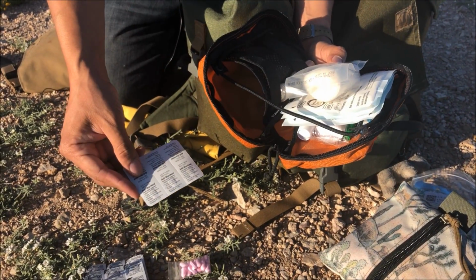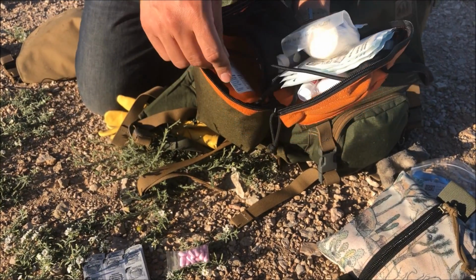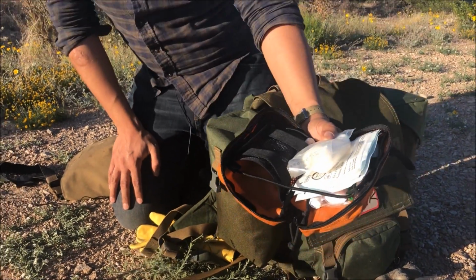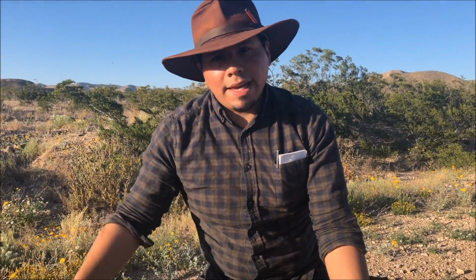And then I have anti-diarrheal pills as well. I know, kind of funny, right? But that's the truth, guys. I mean, you really got to think about it. You're eating things you're not used to. You're stressed. It may not be you. Maybe you're with a child and maybe they have a sensitive stomach.